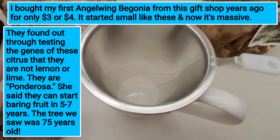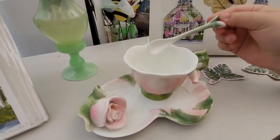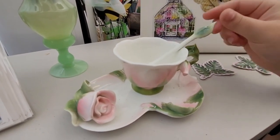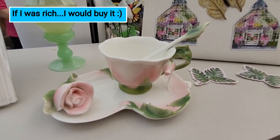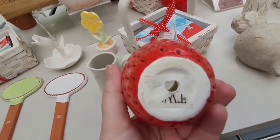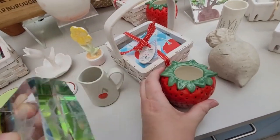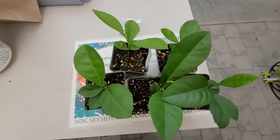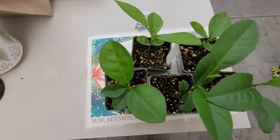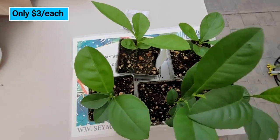Oh, it's got the thing and everything. You can stick it out and everything. Look at the ones over there. How much is that? $55, but it's artwork. That's beautiful. I would put it on my shelf. Oh, that's cute. These are the genetic offspring of that giant citrus we saw as we came in.